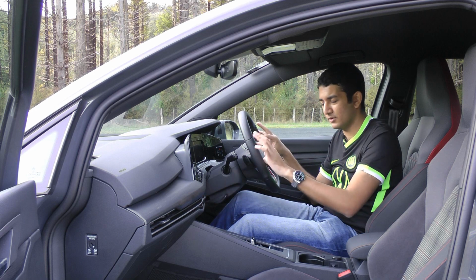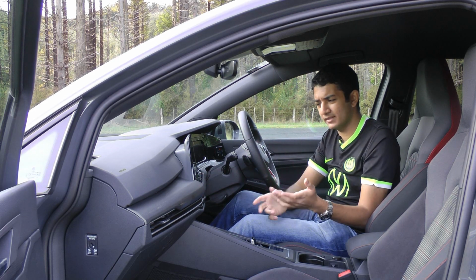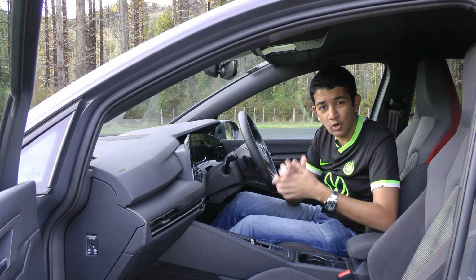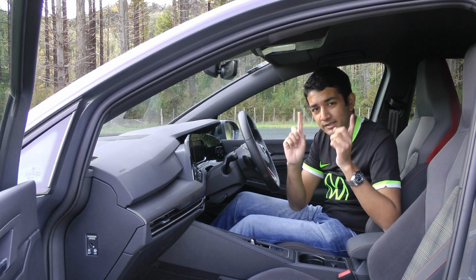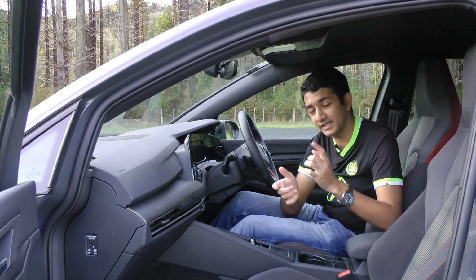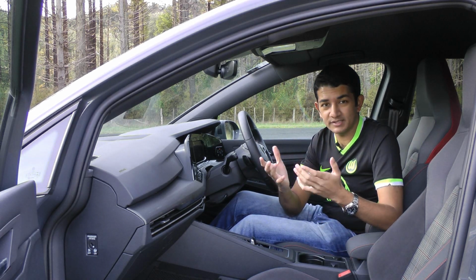What's new, of course, is all these haptic buttons, in the middle there on the steering wheel, and up here for all the volume controls, air conditioning, and all the different shortcuts. But we've reviewed all those in our normal Mk8 Golf review, so make sure you click the link above and follow that. But there are a few things which are different with the GTI. Firstly, this shortcut here, the mode. I'll talk you through that in a second.